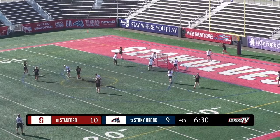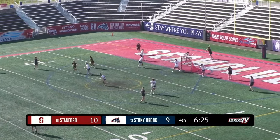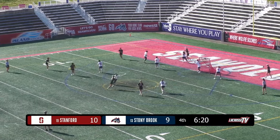And that pass is going to go wayward. Stanford back in possession. 6:30 to go. Shot clock going to be winding down as well. So they won't have a lot of time to put a shot on target.